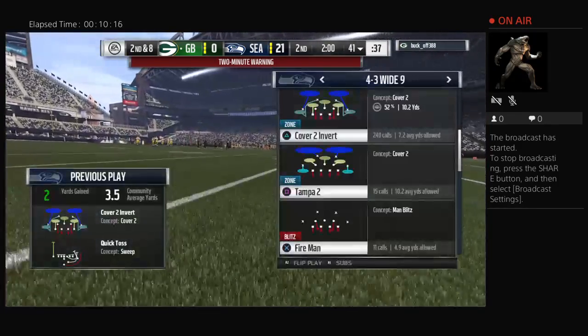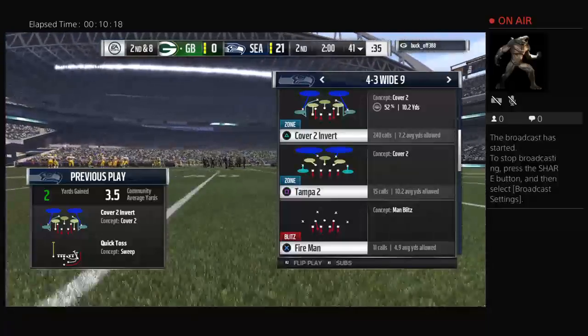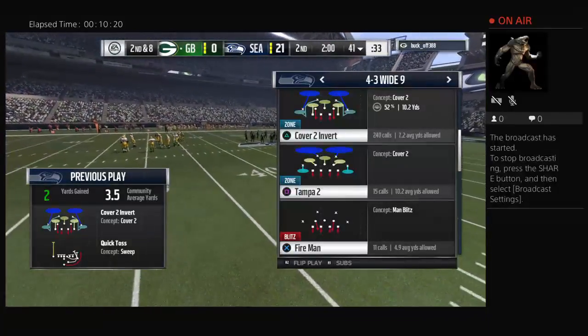Two minutes to play here in the first half. Back to CenturyLink Field after this.